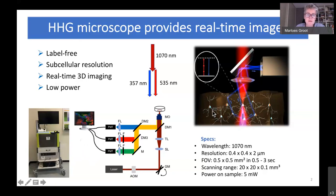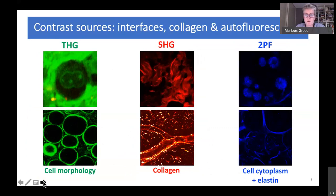The contrast sources, so how we generate these images, is that the third harmonic generation signal depends on interfaces, optical interfaces in the sample. So every time there's a transition from one area to the other, so here this is from the neuropil and the cytoplasm, we have an intense signal, and we choose to color this green. Of course, this is just arbitrary. And you see that we can visualize the cell. So we can visualize here the neuropil, like I said, but also the nucleus of the cell and even some nucleoli inside. And these are the contours of fat cells.